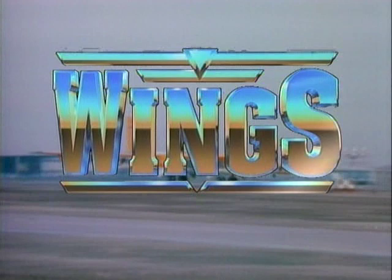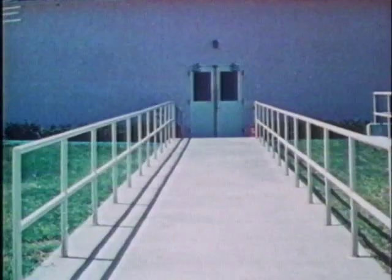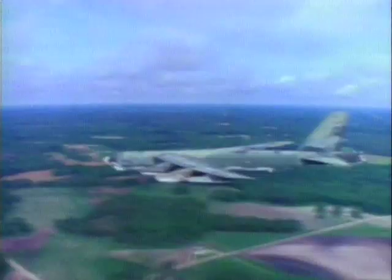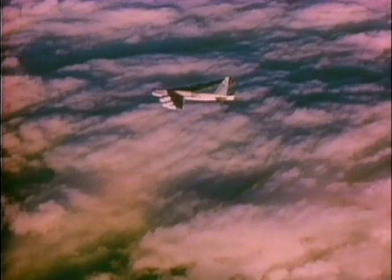Tonight on Wings, take off with the Discovery Channel in the Boeing B-52 Stratofortress. First deployed in the early 50s, the B-52 was the Strategic Air Command's primary weapon of deterrence. Its range enabled worldwide deployment of SAC's nuclear arsenal. Today, the B-52 is flown in low-level bombing and electronic warfare roles. Tonight, soar high in the Boeing B-52 Stratofortress on Wings.